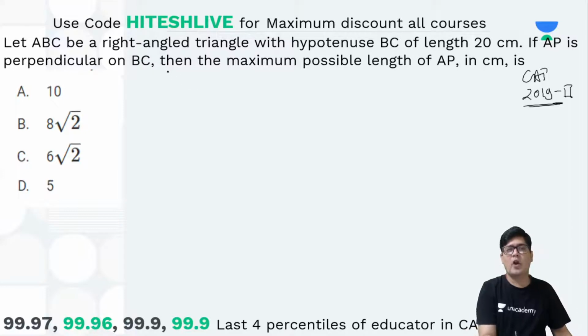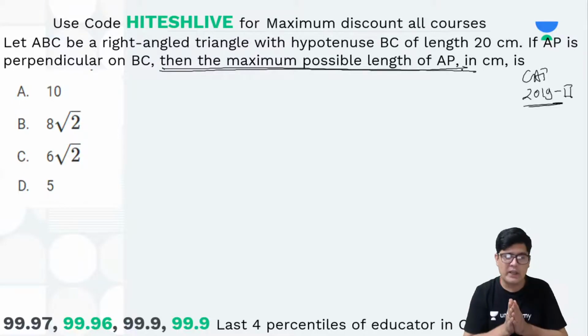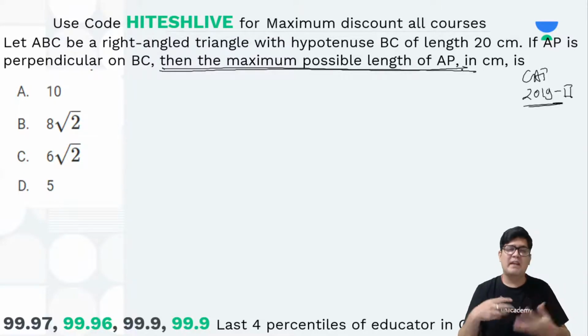A question talking about maximum possible length. In geometry, whenever maximas are required for length or area or surface area or volume for that matter, we try to equalize things. What is ABC?